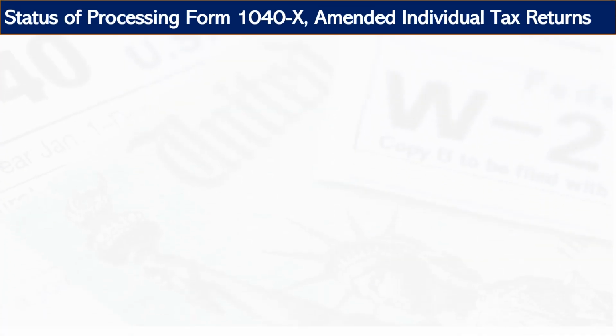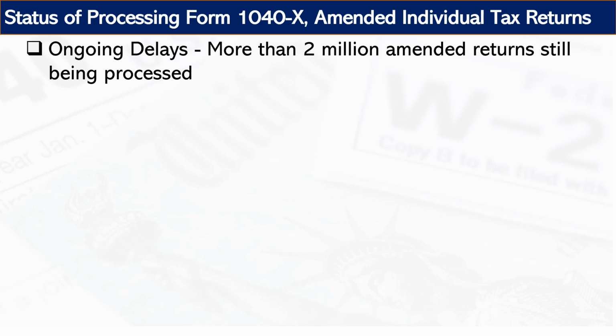So let's talk a little bit about the processing of amended tax returns. Firstly, it's no surprise that there have been ongoing delays for the last 2 years. There are many reasons. I've published videos before: due to COVID, due to staffing shortages, due to the fact that a lot of these are done on paper, so it takes longer to manually process them. And they tend to have a lot of issues as well, because people who amend probably had an error previously, so it just takes the IRS a while to get through it.